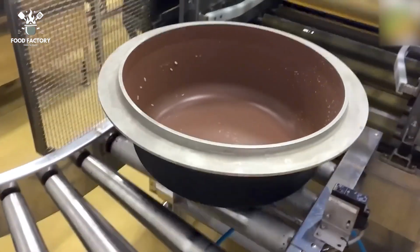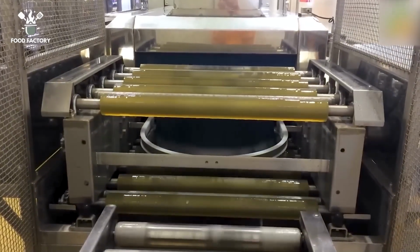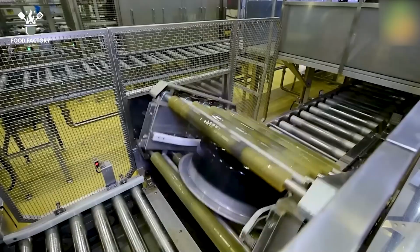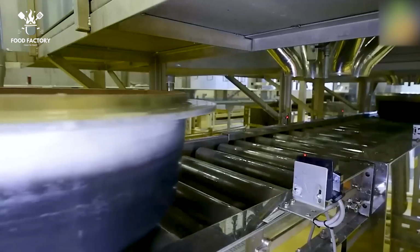I'm sure you're just as curious as I am about how those ready meals we pick up at the store are made in factories. Yes, these massive factories buzz with non-stop energy, churning out thousands of meals in mere minutes.